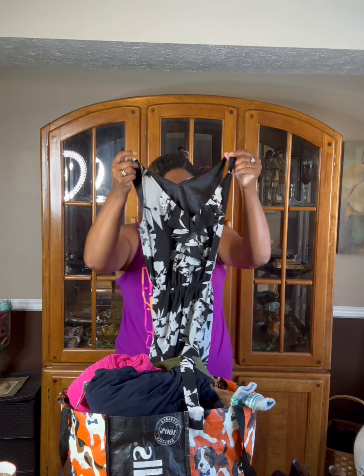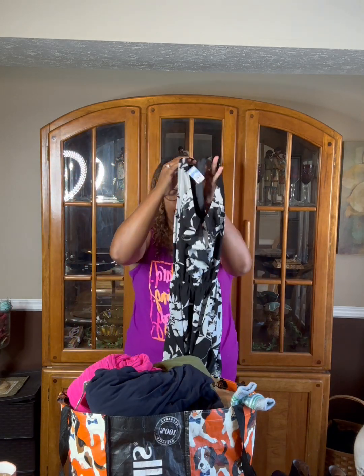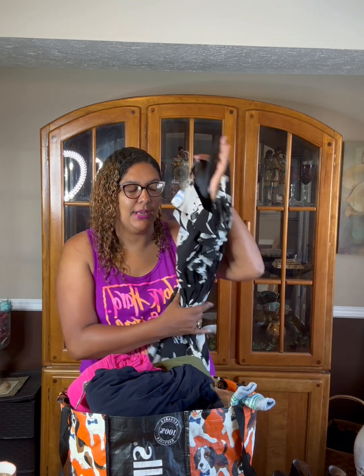Next, I picked up this Express dress. This is a size small, and it's just a floral little mini dress. It is belted, and I used to not pick up certain mall brands like Express, but for whatever reason, Express does pretty decent for me.